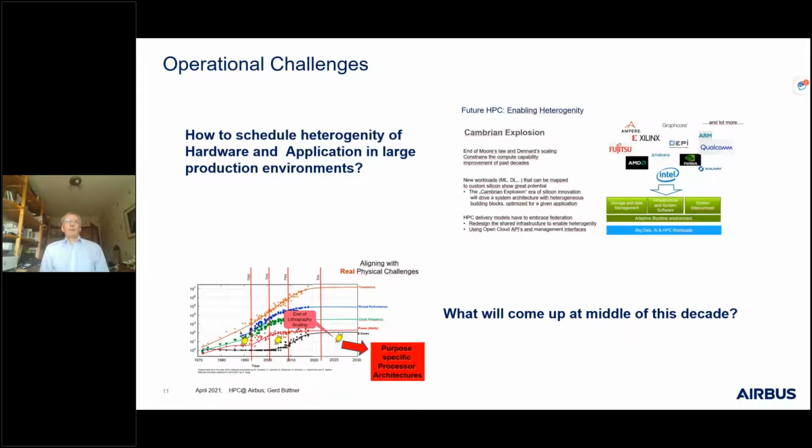Because you have a lot of hardware, a lot of different kinds of hardware and a lot of different kinds of applications with different requirements, you have to schedule everything in a more harmonized way. You cannot build an environment per application. At Airbus, as you have seen before, we are running more than 60 applications in the HPC area. How to do this?